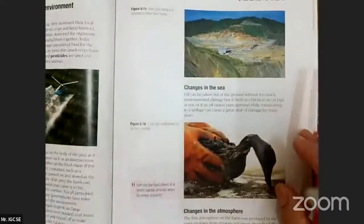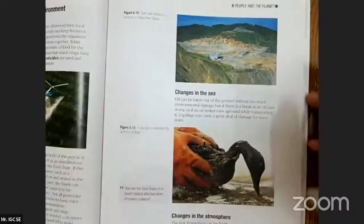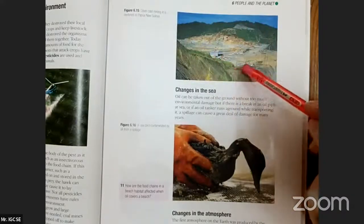So after we see the changes on the land, we come to the changes in the sea. But before that, can you see this is open cast mining in the rainforest in Papua New Guinea.